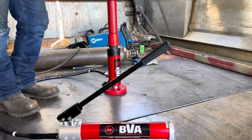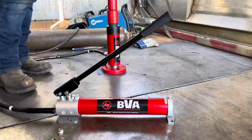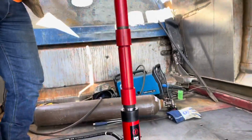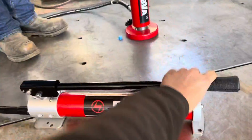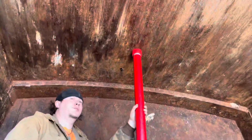We don't have a lot of pressure that we need, but we bought this tool for doing these trash trucks, and we're gonna pump it up and push against the ceiling and push our 1/4-inch plate down against the substructure that we built for it. Holy cow, we pushed the roof skin off.